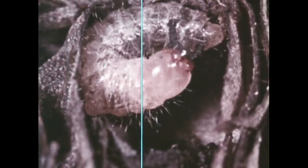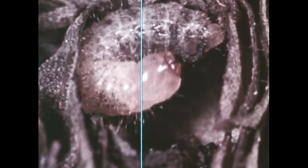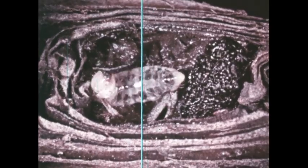But living in a small space has its problems. One of these is waste disposal. But the larva has a solution for this too. It picks up its own droppings and stacks them in the rear, where there's less danger of infection or of spoiling the taste of the food.